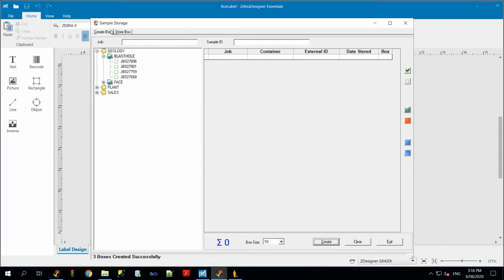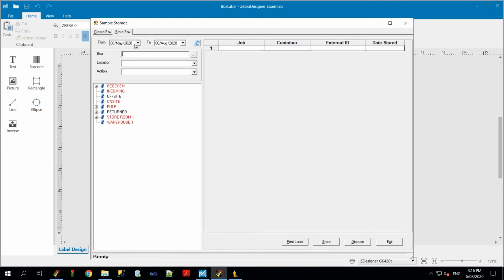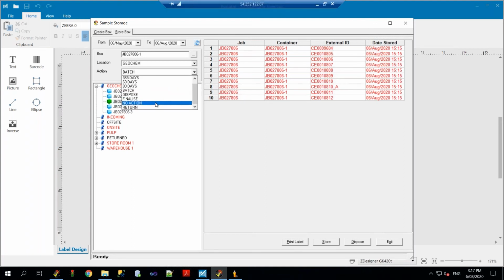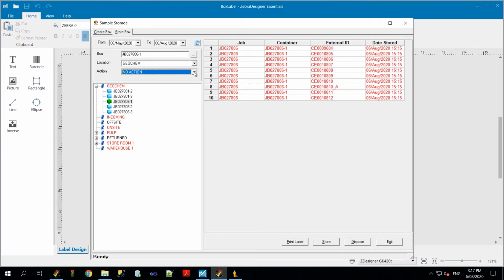So now we're going to go to the next step of storing or moving around our box labels. So you can see that we've got those 3 box labels that we have just configured, and in this scenario for the Velox model, they move straight into the action called batch, and what that allows the users to do is then batch those samples straight away. But you could choose to automate that process and go to no action, and then only allow users to batch samples once someone has marked that as an action for batch. Okay.